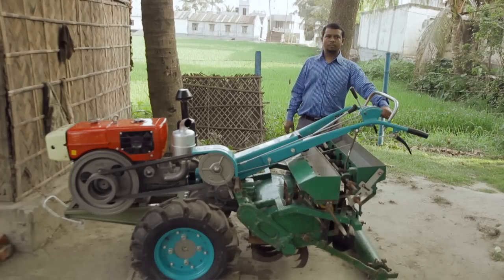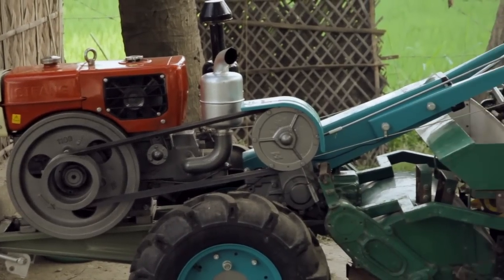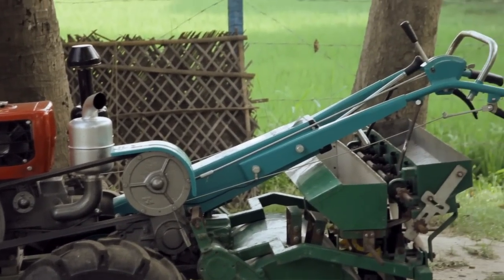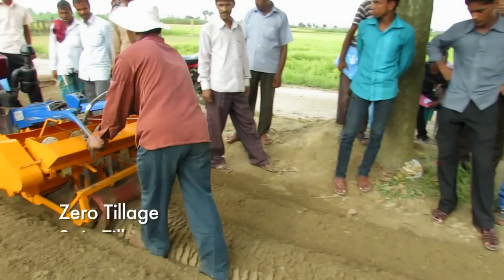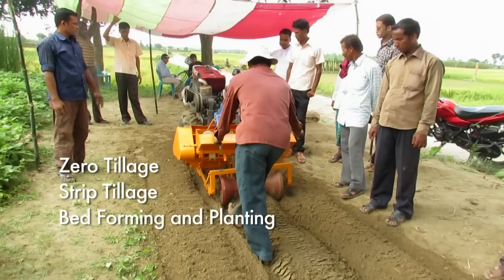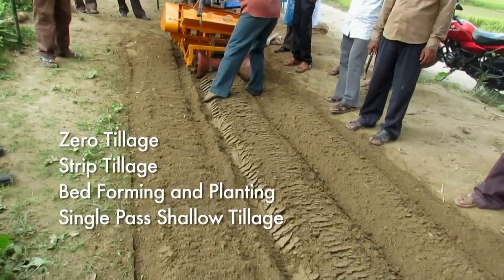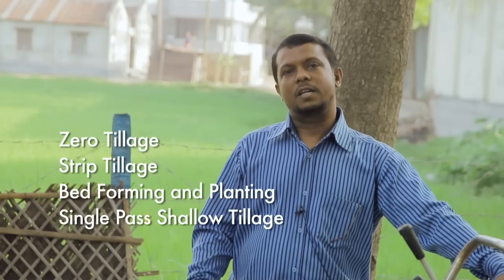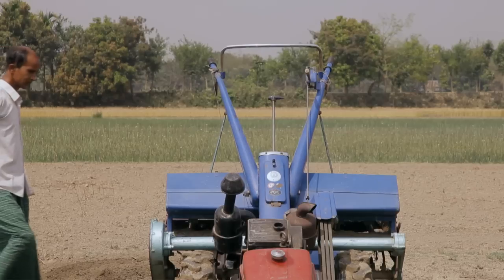It's called the versatile multi-crop planter. It has five specialities. Number one is it can do zero tillage, it can do strip tillage, it can form bed and plant on top of the bed, it can do single pass shallow tillage. Even if necessary, this planter can be used for traditional or conventional tillage system.